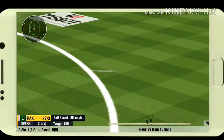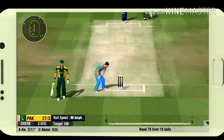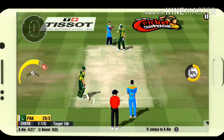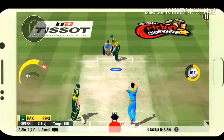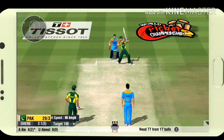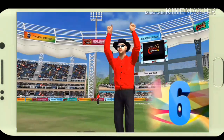That finds the middle of the bat and he goes for the on drive. Two runs. Oh, that's brilliant. They have run the first one hard and came back for the second so quick. The timing was exquisite. What a blow. It has gone over the top.